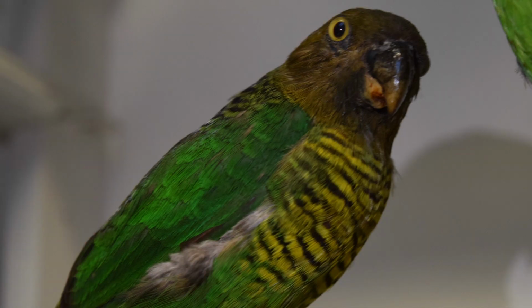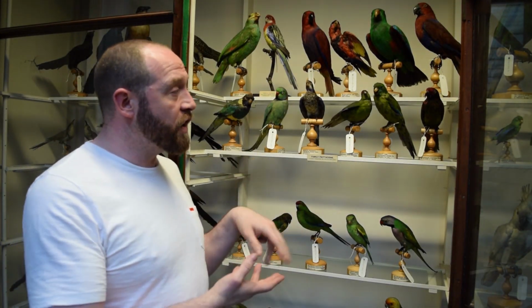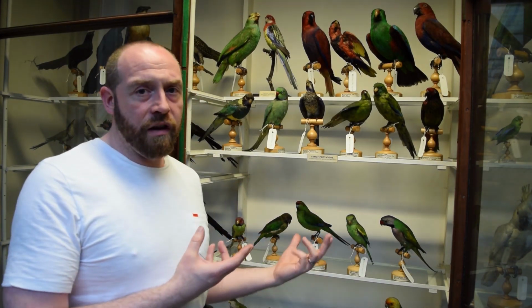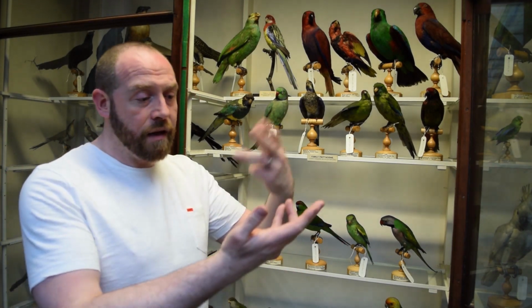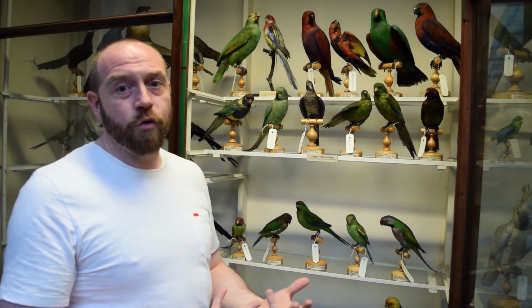One of the things that we're really keen to do when we redisplay this whole museum will be to conserve some of the specimens, because they've been here for quite a long time. A lot of them are over 100 years. Some of them have gotten dusty. The building used to be lit with gas light, so they'd be burning gas, and so you have soot forming from that.